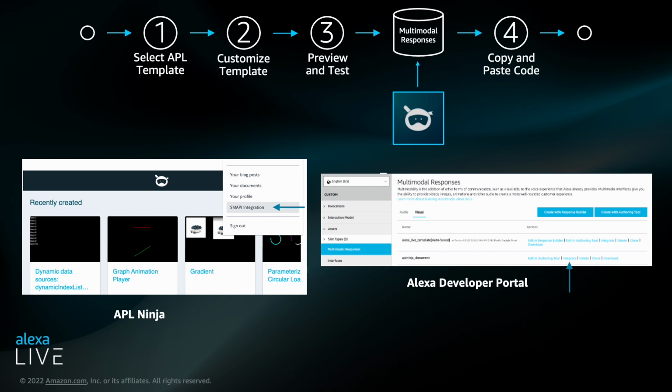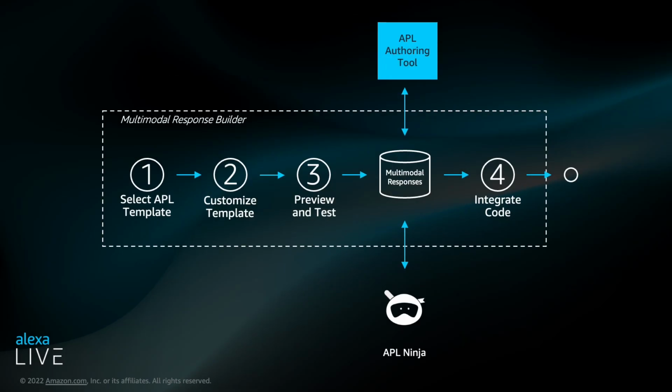On the Developer Console, under the Multimodal Responses tab, you then click on the Integrate option for the APL documents associated with your skill to see the auto-generated skill code that you can plug into your skill Lambda. To recap, wherever you are in your skill builder journey, if you are just starting out and want to quickly customize responsive visual templates, or you want to quickly integrate your visuals from APL Ninja into your skill, Multimodal Response Builder is the feature for you.